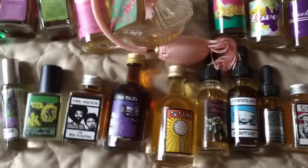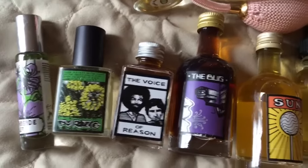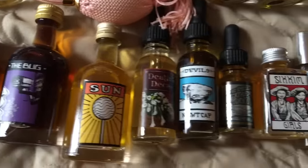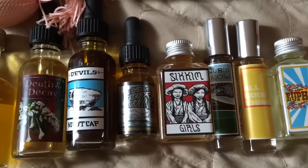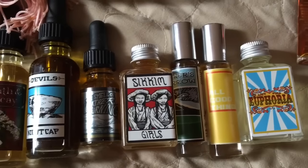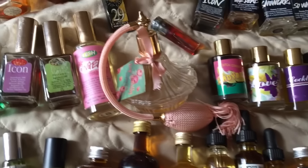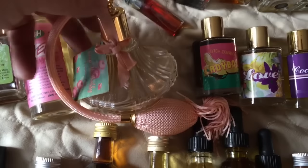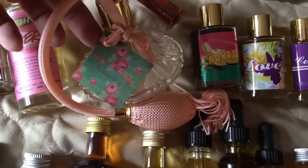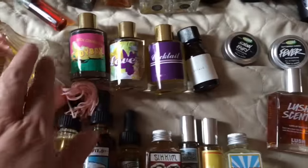Here are some of my favorite Gorilla perfumes. We've got Curbside Violet, Furs, The Voice of Reason, The Bugs, The Sun, Death and Decay, Devil's Nightcap, Smells, The Smell of Weather Turning, Seekum Girls, Flowers Barrow, All Good Things, and Euphoria. And we have a classic keep it fluffy crystal atomizer glass. These are all sold at the Bee Never store.